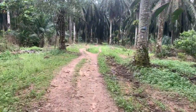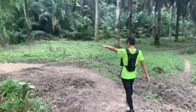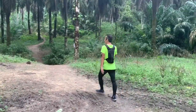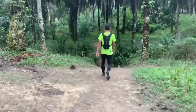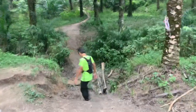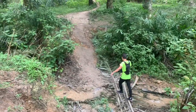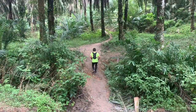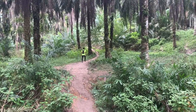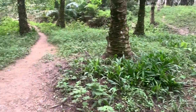In about 100 meters plus, you will reach a small stream. Then we just cross the stream over to Plentong area. Small stream here. Just cross the stream. So a few steps away, we are from Seri Alam. We're going to Plentong. Be careful, very slippery here. Okay, after you cross this stream, go up, there's 1 and 2.